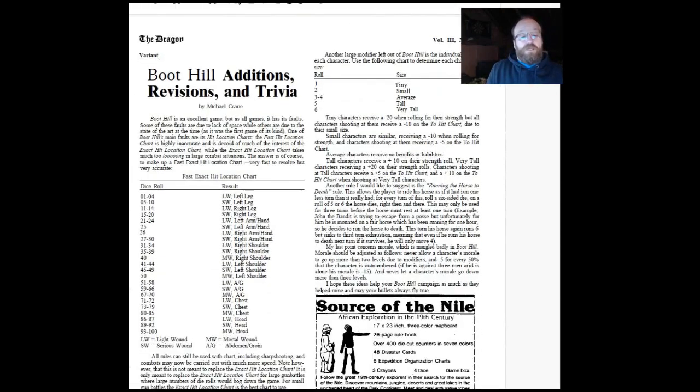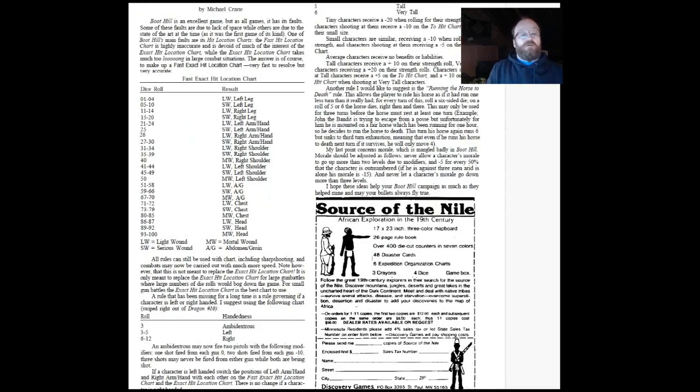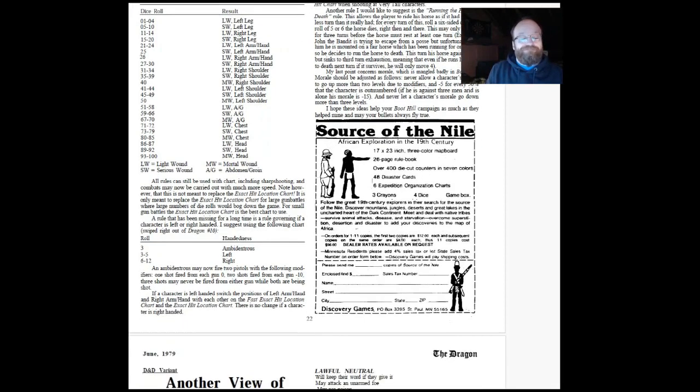Right, more adverts. Boot Hill, additions, revisions and trivia. Fast exact hit location chart. MW, Mortal Wound. So you get Mortal Wounds on a roll of 50, 67 to 70, 80 to 85, and it's roughly about a 20% chance of a Mortal Wound. That's rough.